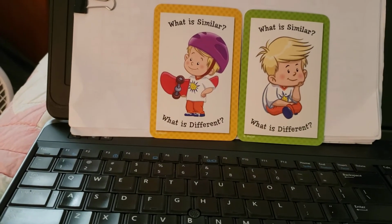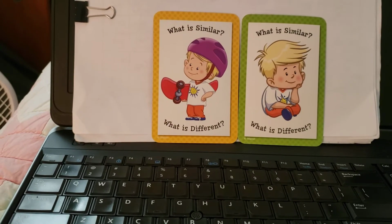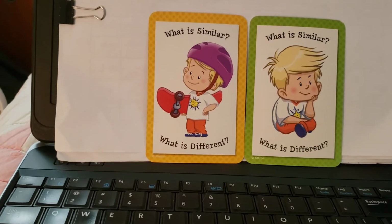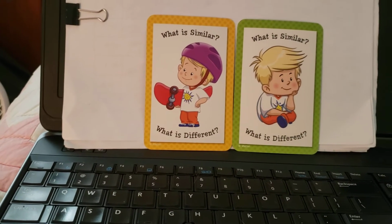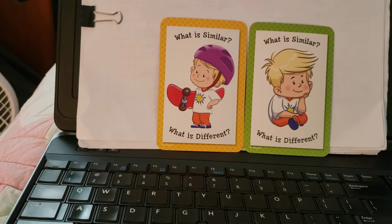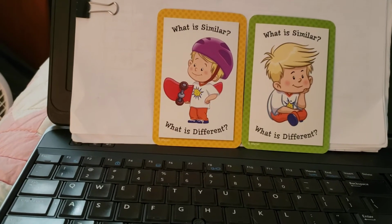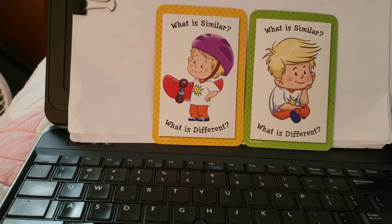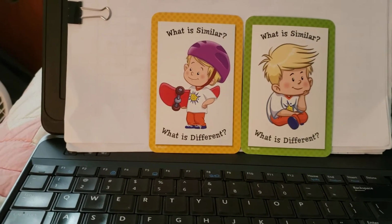But what is different in the picture? Oh, he's wearing a hat on the yellow card. Doesn't have a hat in the green card. What else is different? Where is he going on the yellow card? Do you see it? You're right, he's going out to skateboard and he has a skateboard, so that's different. He's not holding it in the green picture. What else is different? You're right, in the green picture, he's sitting down. And in the yellow picture, he's standing up. Look at his head. You're right, I heard someone say that in the yellow picture, he's wearing a hat. And in the green picture, he's not. So those are things that are similar and different.